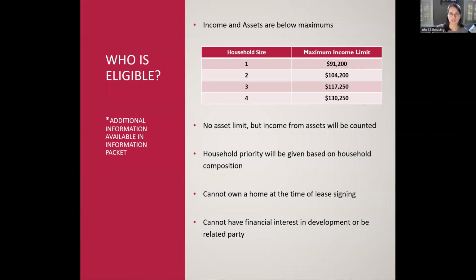But just to circle back on the first eligibility criteria, income and assets of any applicants. The maximum incomes are listed there, and they're also on the application and the information packet. All households are required to submit supporting income documents. So you're going to fill out your lottery application, but you're also going to need to submit verification of your income, assets, and taxes. The required documents vary a little bit depending on your income source.